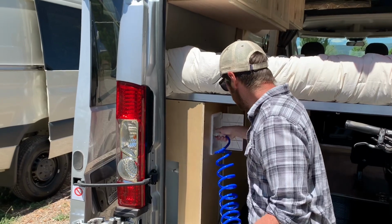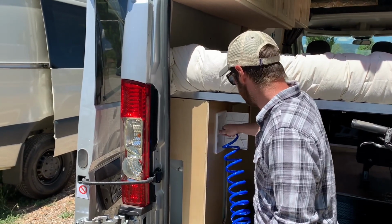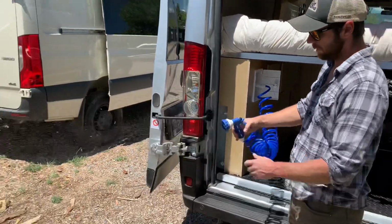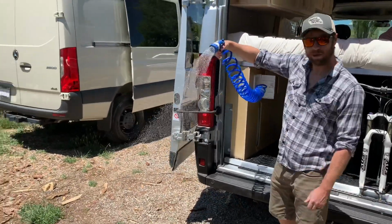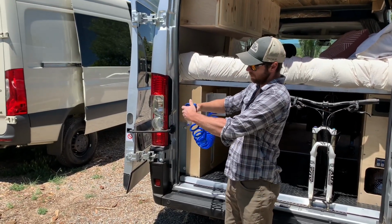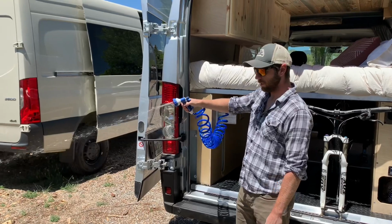So with our on-demand water pump, we just hook this quick connect up, turn on our water, and you've got fresh water. You can take a shower here in the back of the van. You can clean off your mountain bike with the jet. Really good water pressure here.